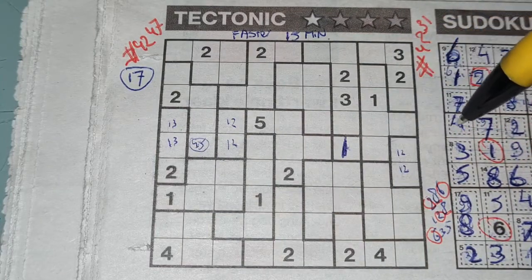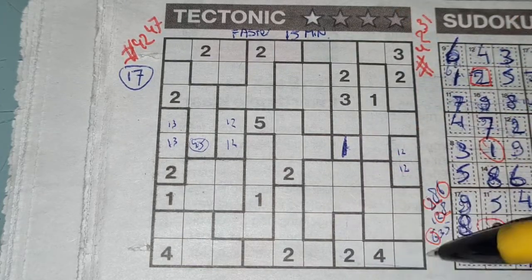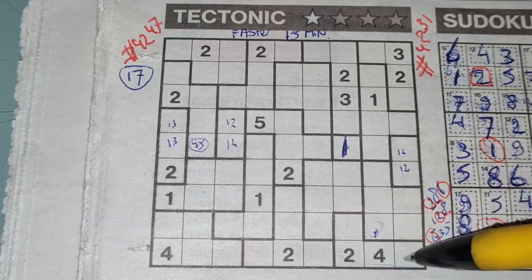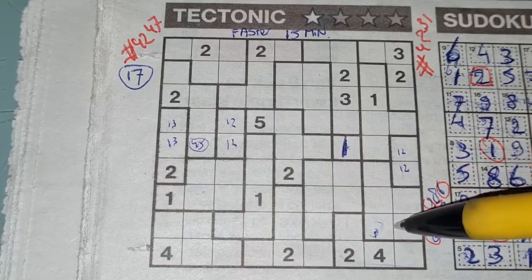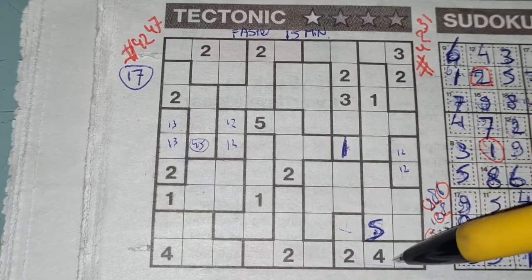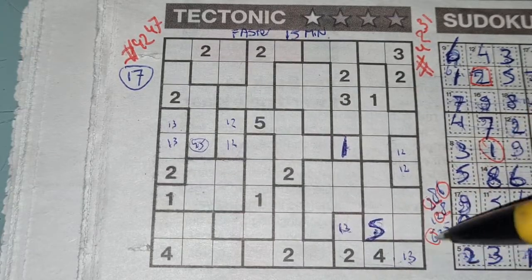Following question, quadra boxes. I see here, quadra box. When you see a quadra box in an L shape, remember the inside box, that is the inside box of this L-shaped figure, or quadra box, is always a 5. This one, always a 5. So 2 numbers left in this L-shaped area for the numbers 1 and 3.